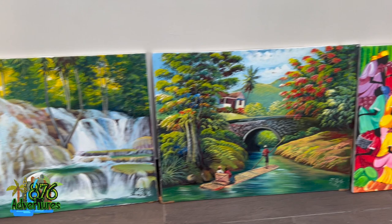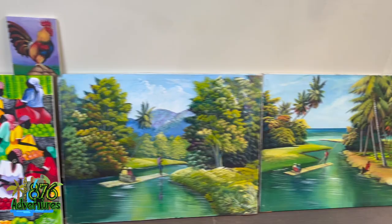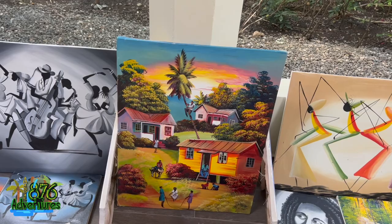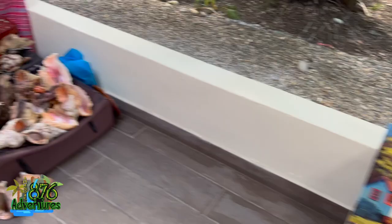Also, guys, when you're there, you're gonna see the locals with some of their work. So these are some paintings, and they were very, very good. Now, I don't know if they're here every day, but when we were there for the weekend, they were there. So this one was my favorite piece, the horse and the guy climbing the coconut tree. So very, very talented people we have here in Jamaica.